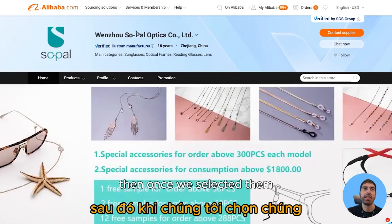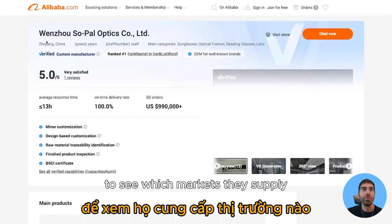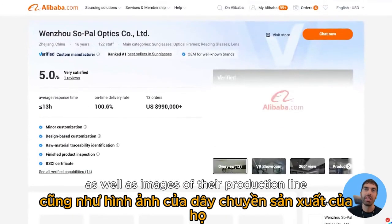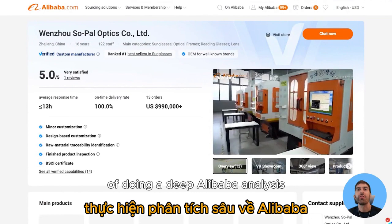Then once we selected them, we qualified that they have the right products. And then we looked at all of their verified information to see which markets they supply and how many years they've been exporting. So we've just gained so much information, as well as images of their production line, in just a few minutes of doing a deep Alibaba analysis.